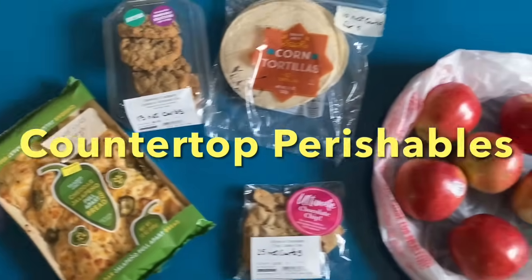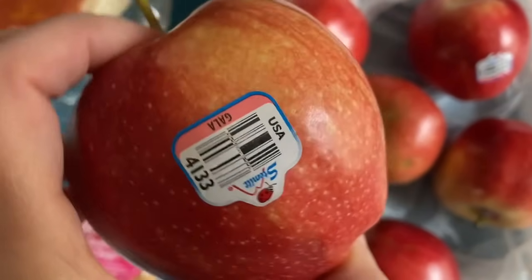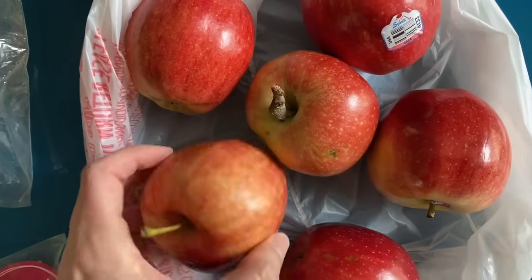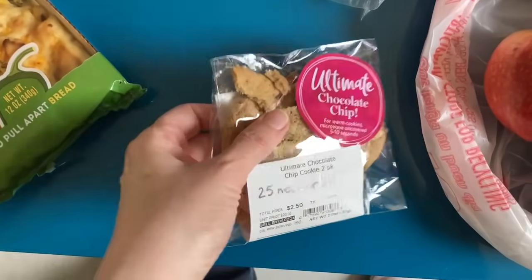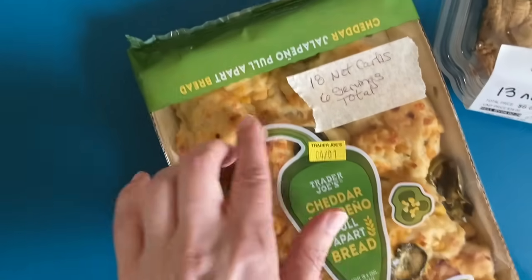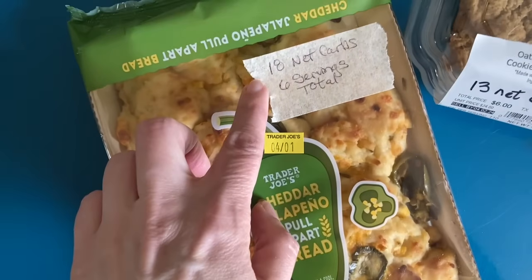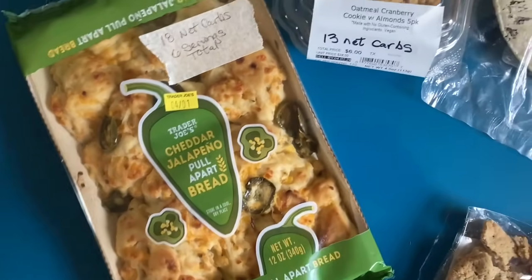Now for a look at the countertop perishable items. First up, we have these beautiful apples, and these are called Gala apples. Look at that color, they're gorgeous. And then we got these chocolate chip cookies that have an outrageous amount of carbs for one cookie. It has 25 net carbs. We got this Trader Joe's jalapeno cheddar bread. Looks fantastic. 18 net carbs for one serving. There's 6 servings in this container.